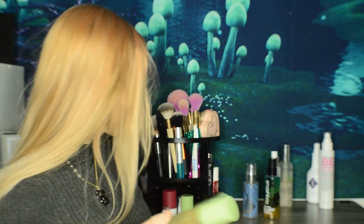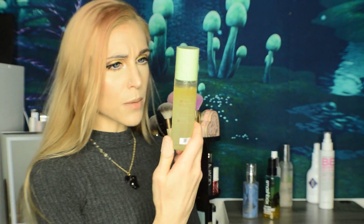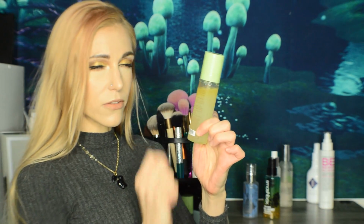For a couple more affordable options, this is the Pixi Glow Mist. I actually didn't know that I was gonna like this more than, where's my other one? Hold on. The Hydrating Milky Mist. This one is okay, but this is the one that I ended up repurchasing. This is fantastic if you have dry skin. As you can probably see, it does contain a layer of oil in it.